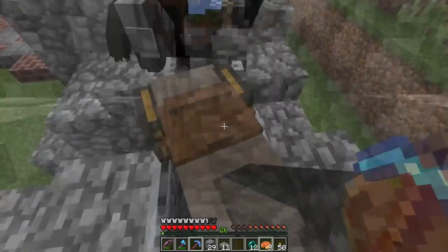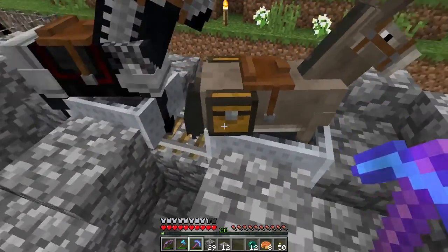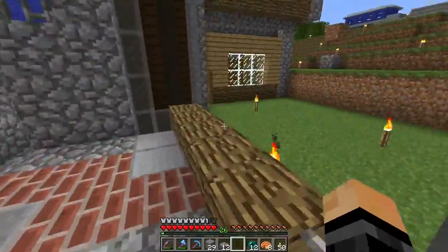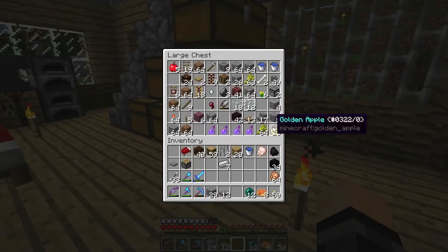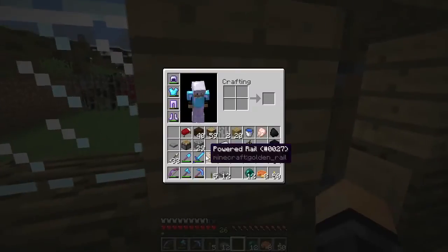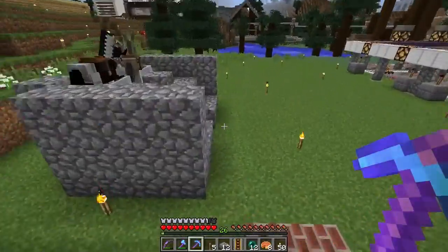Dang it. We could have one of these, maybe a powered rail, and that will constantly bounce with each other. What am I doing? I'm trying to bump horses together. That sounds so weird. Let's get 2 more golden apples, because of course we love wasting gold. Let's get one of those, and let's get a lever. A lever, I say. A lever.